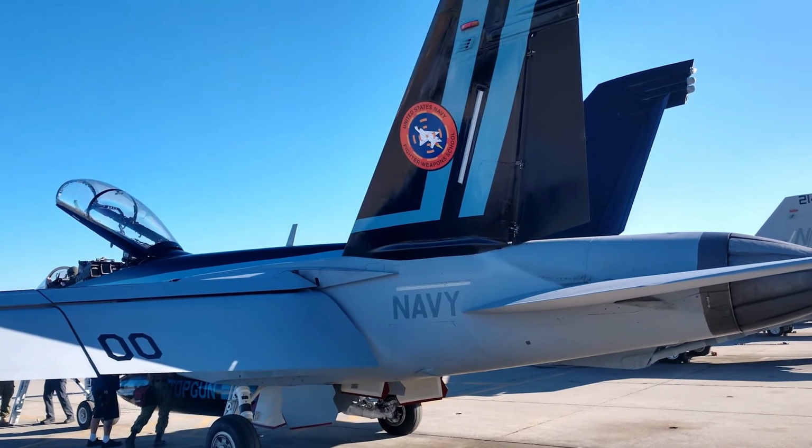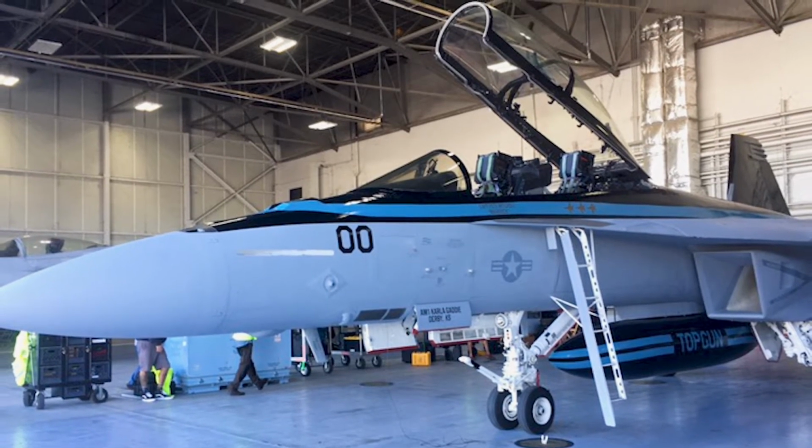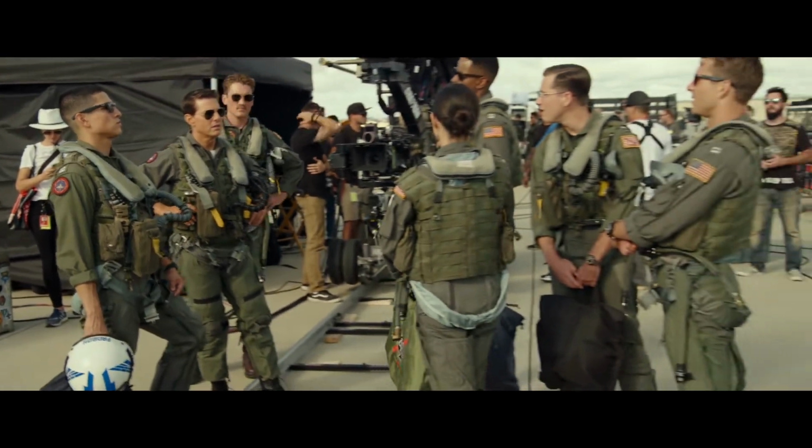Before every flight, we would go in, make sure all the equipment was tightened down correctly, all the hardware was secured correctly, and then post-flight, we'd do the same thing, make sure nothing shifted, nothing moved, everything was safe. I'll fully admit the first time that I was on set and Tom was going up in the back seat with these cameras installed, I was getting butterflies.